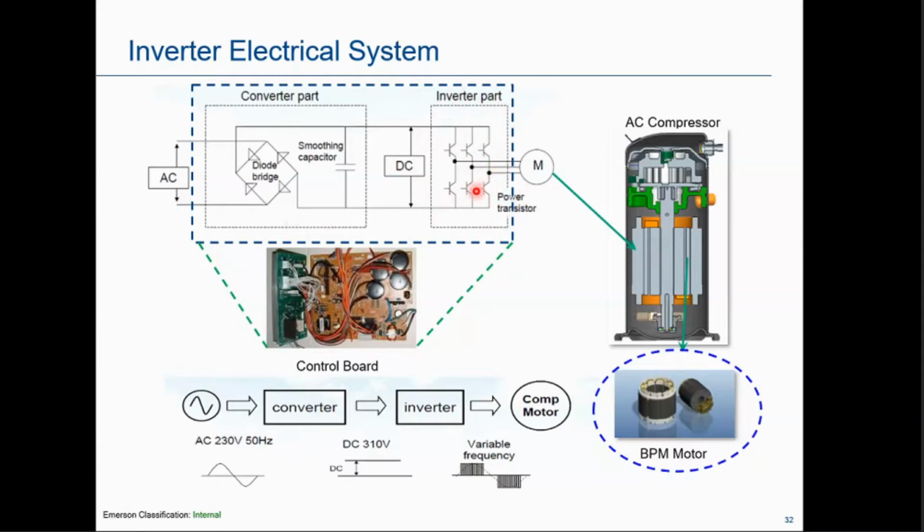Right? So that calculation happens in the inverter section, and then finally, this modulated AC supply is given to your inverter compressor. So that's how your inverter compressor is modulated, right? Of course, the motor used in the inverter section is not a standard induction motor. It is a brushless permanent magnet motor having a higher efficiency compared to the standard induction motor. And that's the reason we say the variable speed inverter compressors are highly energy efficient compared to the standard ones, right?